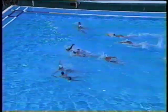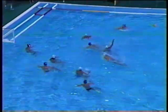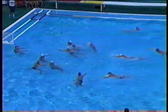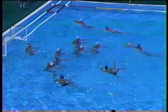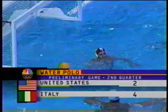U.S. driving down, open pool, as the U.S. brings the ball in close. Gavin Arroyo coming down close, but there's no place to go, so the U.S. sets the offense, gets a new shot clock after the Italians touched it. A shot and a goal.